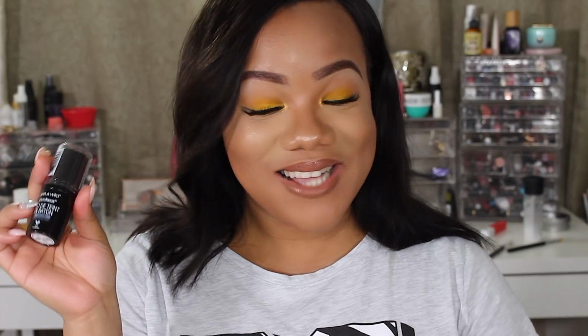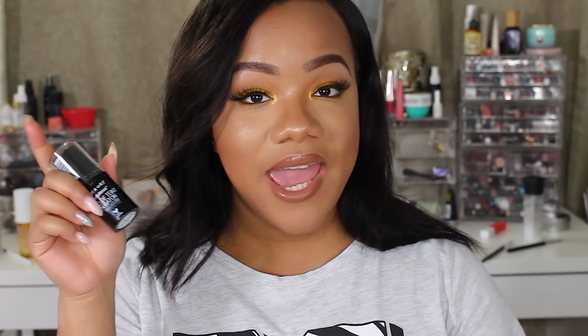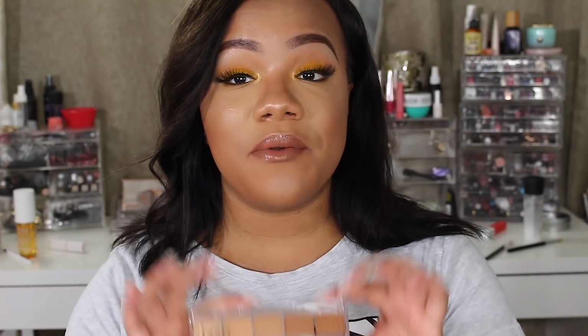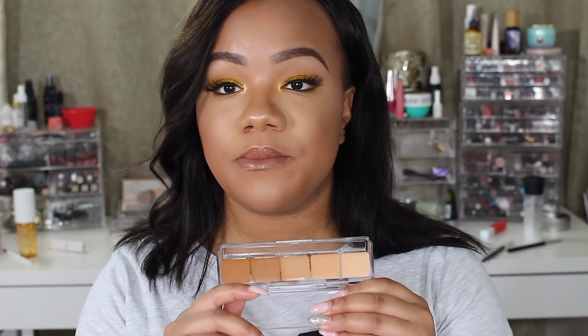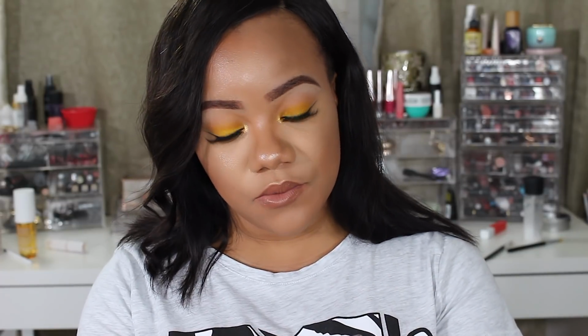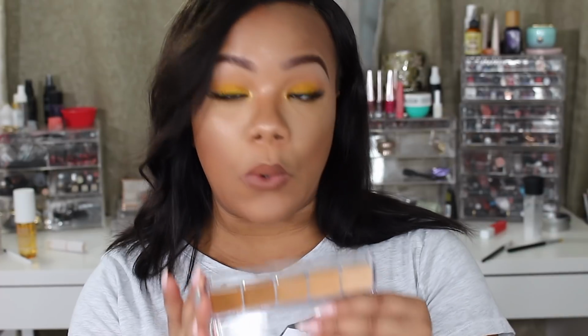Wet n Wild also has a stick foundation that has found a home here, and this one's Toffee Pecan. And then we have the Flower Beauty Stick Foundation, which I actually have not worn yet, and this one is in the shade Golden. I do have this foundation palette by RCMA. These are cream foundations. They are excellent cream foundations, actually. I've only used it like twice, but these are really, really good. So I do have those, and this one is in the series favorite palette in Shinto.